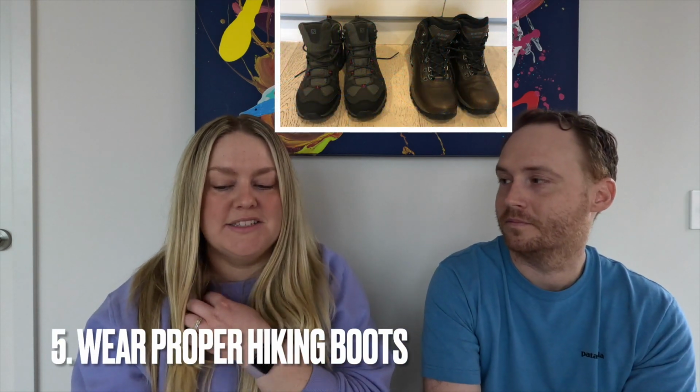Okay, so my third one is proper hiking boots are a must. Now, this one is maybe slightly controversial. I know that trail runners have gotten way better over the years and lots of people only hike in trail runners, which is awesome. But I think hiking boots are essential. I know it's really hard if you're a full-time traveler and carrying around everything you possibly own. Hiking boots maybe aren't in that list.